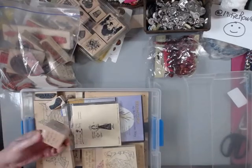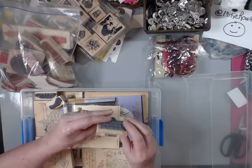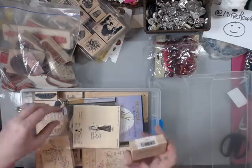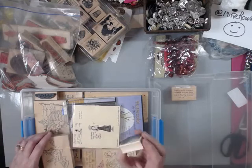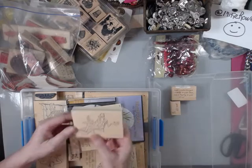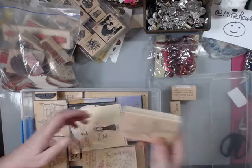All right, let's see here now. These look brand spanking new. Just a note to put a smile on your face and a spring in your step. That stamp right there, the price is on it, cost almost as much as I paid for this whole bundle. Hi, it's me, and I recognize this stamp. Let me see if it's right. Art Impressions, yep. And here's a little lady in a lounge chair. Hasn't been used.